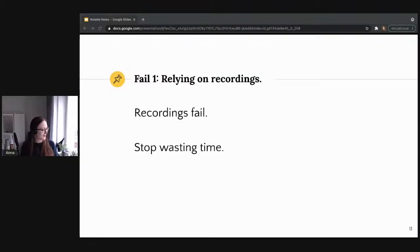Fail number one that you can make is relying on recordings too much. Recordings are awesome, but the obvious reason why they're problematic is that recordings fail. You may call yourself lucky if you're even permitted to record your interaction with the user. And then it can still disappear, or you can have some technical issue, and it does happen.